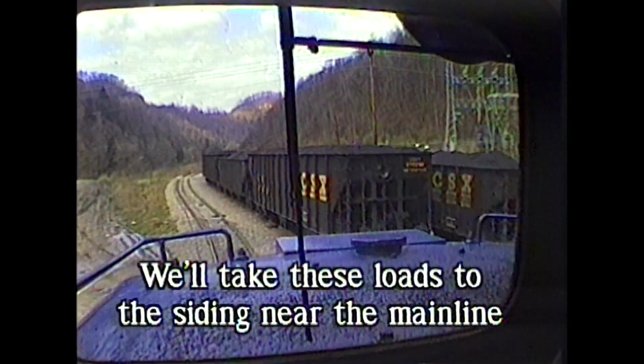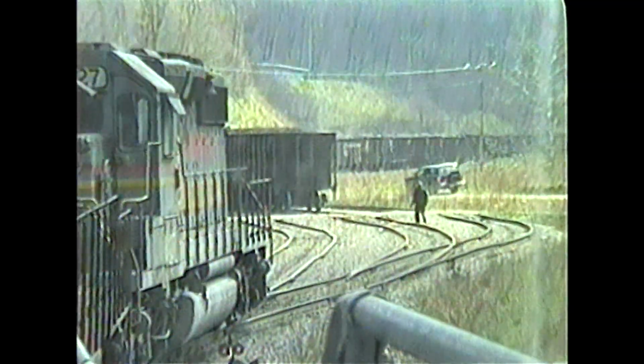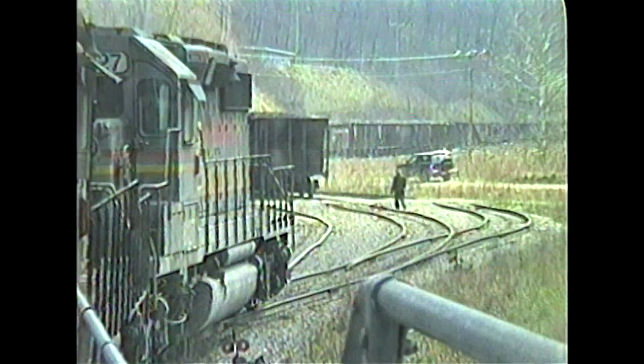More than one engineer told me that here at Neese Creek, with such steep grades, even the simplest switching moves often turn into short-term runaways.